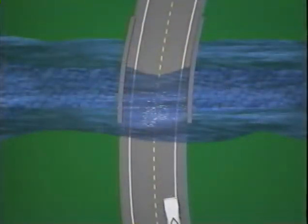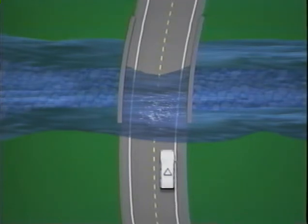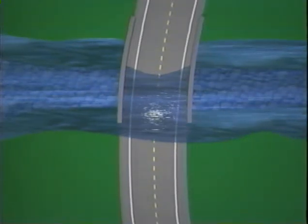A heavy rain has occurred and a creek or river has flooded across the roadway. You should never drive through water. It may sweep the van off the road. Instead, turn around and go the other way.